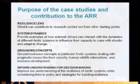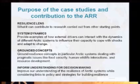The purpose of the case studies and the contribution to the Arctic Resilience Report. These case studies are all carrying on research that is also already underway. So we're bringing a resilience lens, a resilience perspective to research that has started at different points. And the contribution, again through this resilience lens, is a better understanding of some of the system dynamics, providing examples within the framework of resilience assessment of how external drivers can interact with the system dynamics to influence that system's resilience and capacity to cope with change over time and to adapt.